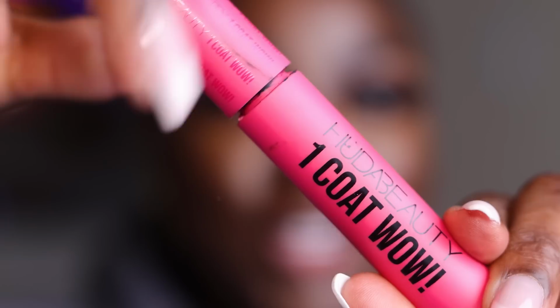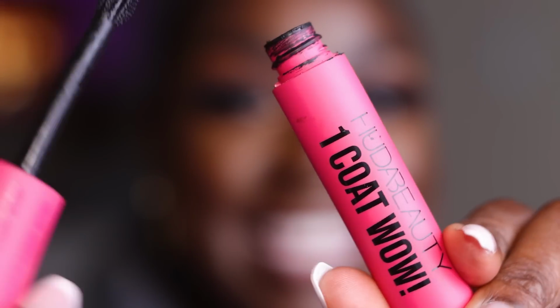I got 2 mascaras that we have to talk about, and I have talked about them before, okay? First is the Huda One Coat Mascara. This thing is so stinking good. It is true that you just need 1 coat of this. I mean, it is delicious.